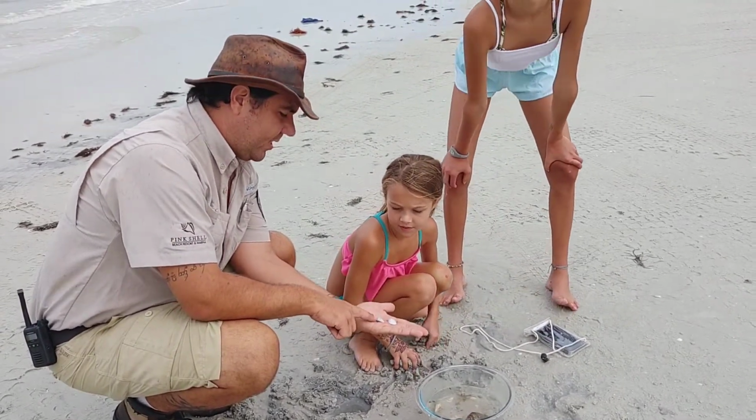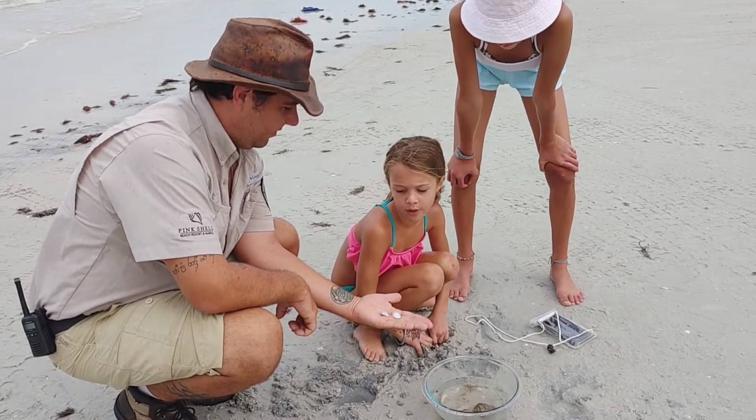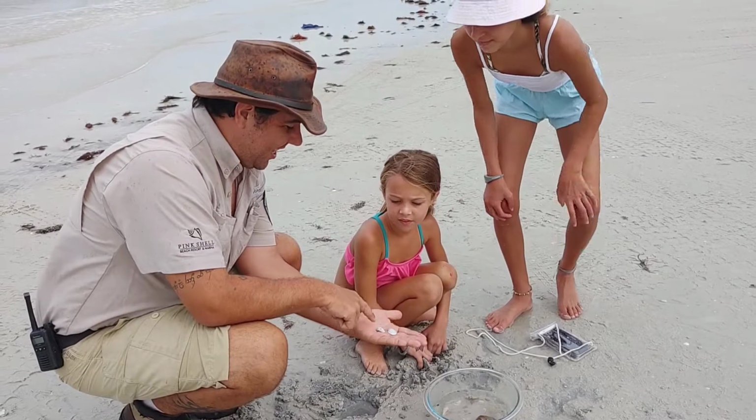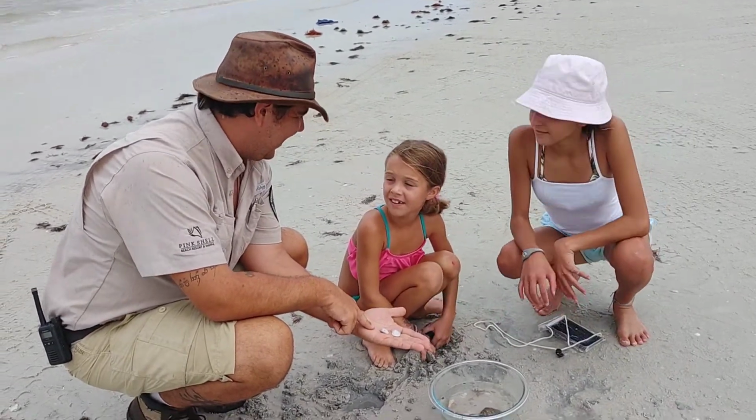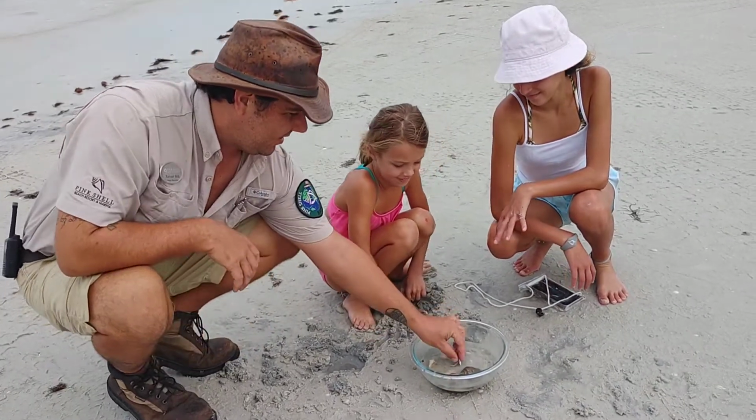It's a clam shell. What's the little hole from? So wait, snails eat these clams? Why? You eat clams? No. I guess snails like them though, huh? Very cool.